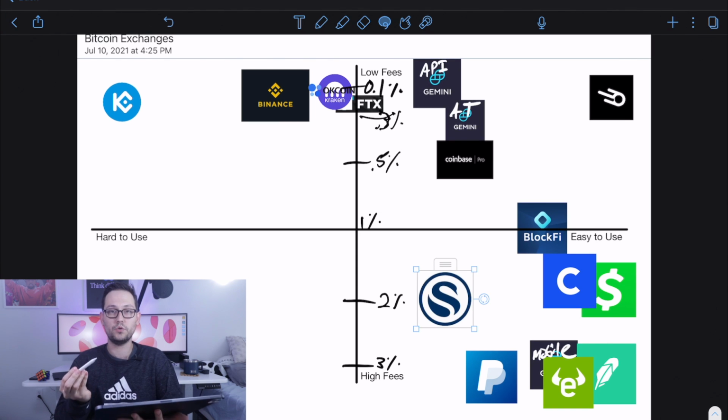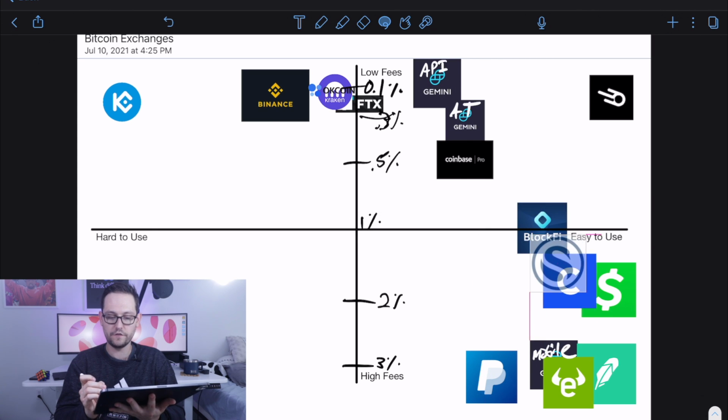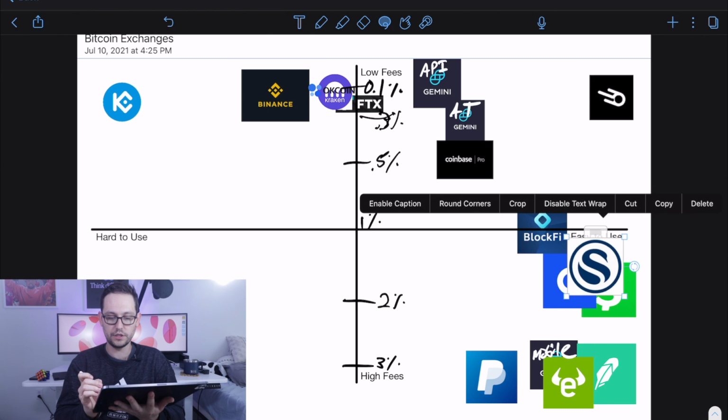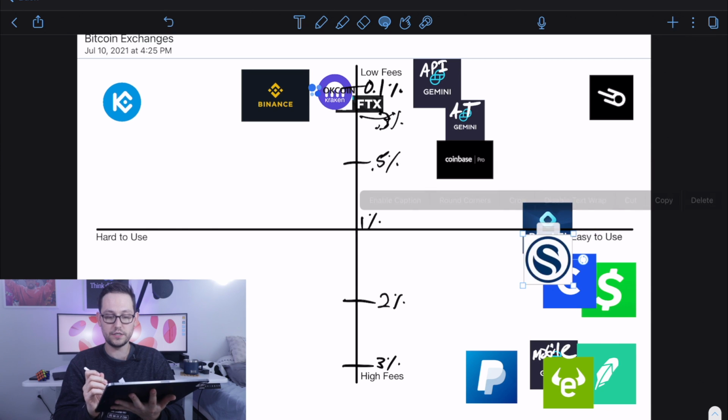Next up is Swan Bitcoin. Swan Bitcoin, another very interesting company in the space, another Bitcoin only company. They market themselves as having better fees than Cash App and Coinbase, and they are very easy to use, and they will take care of dollar cost averaging for you. Unfortunately, their fees are not great. They're between BlockFi and Coinbase level fees. They're around here. So Swan is somewhere in this area.